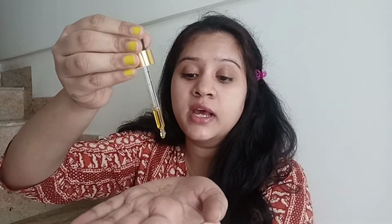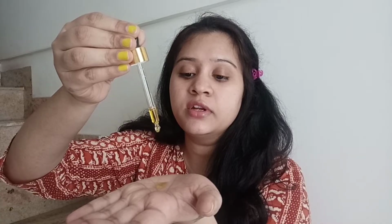Let me read what it claims from the package. It helps with open pores. It gives an instant and enhanced evident glow, nourishes the skin. So yeah, let's try. I'm taking 8 drops as per the instruction. Usually this is how you are supposed to apply the serum, just in a tapping motion.